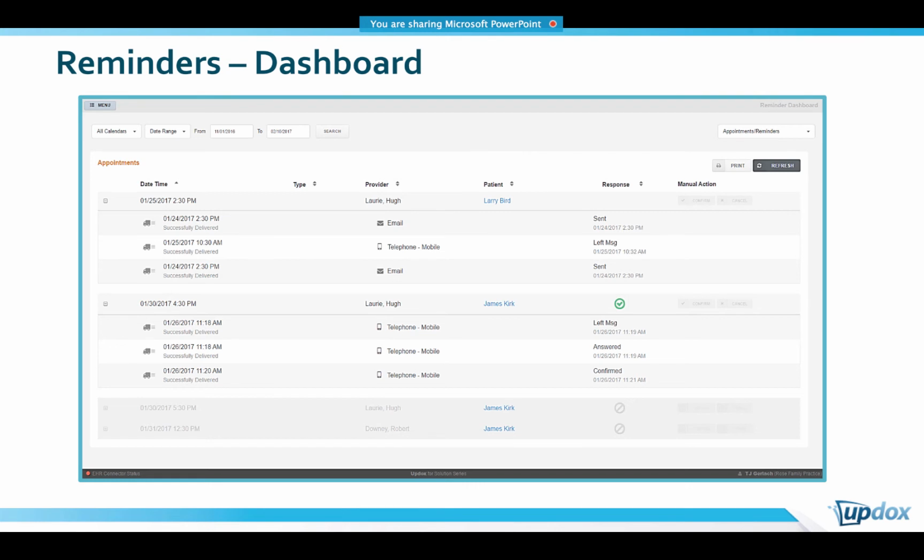It allows users to quickly know when a reminder has either been delivered to the patient or not delivered to the patient. Green checks in the response column mean that the patient has approved the appointment, while the gray X means the patient has canceled the reminder. You can drill down each line item to show when the reminder was sent, and it's all auditable.